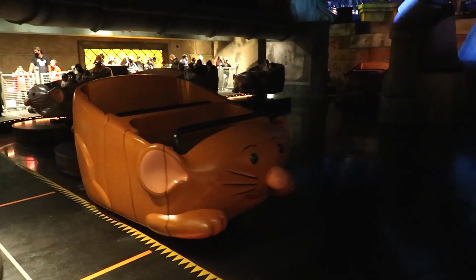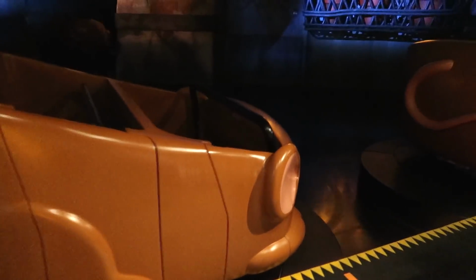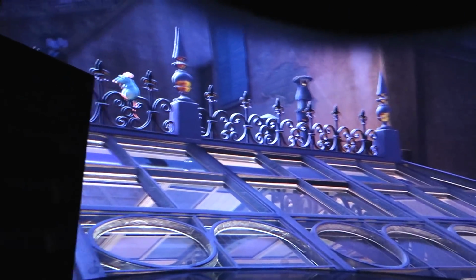Oh, is that our chariot rolling up right there? Oh, here we go. The chariot. Oh, wait. Whoa. Very slow, gradual rotation there. So we head into the ride. Oh, where are we going? Oh, okay.